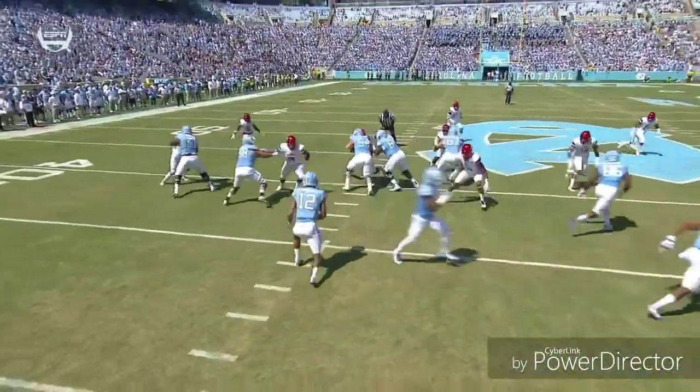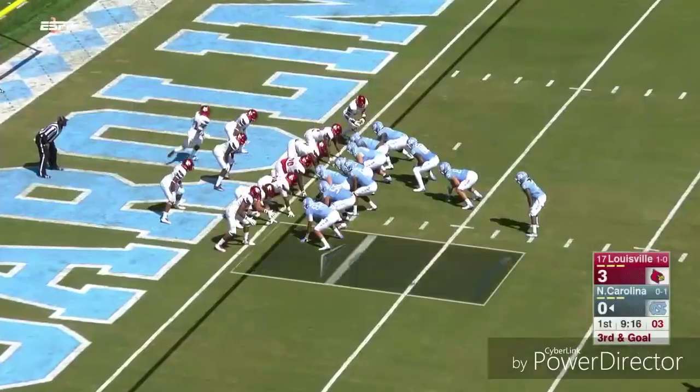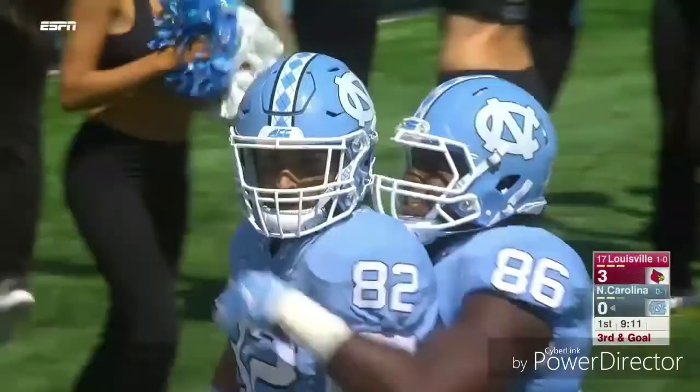That's a great start on the stat sheet for Chaz Surratt. A nice little shovel pass right underneath on the Jets. Surratt rolling out, wide open in the back of the end zone. Touchdown, Brandon Fritz, the tight end.